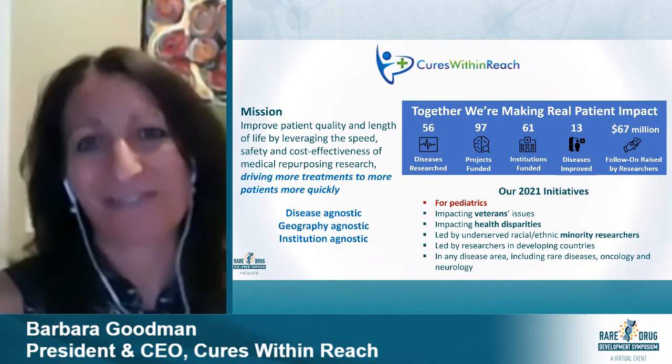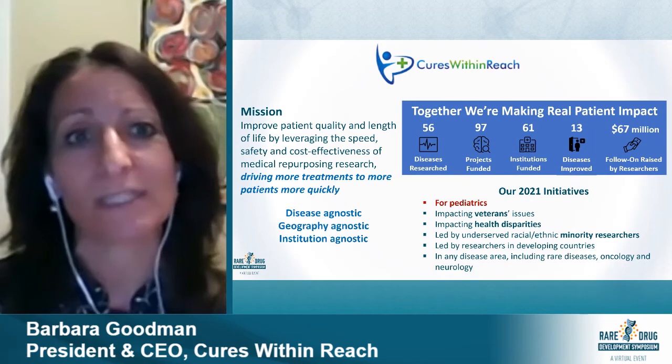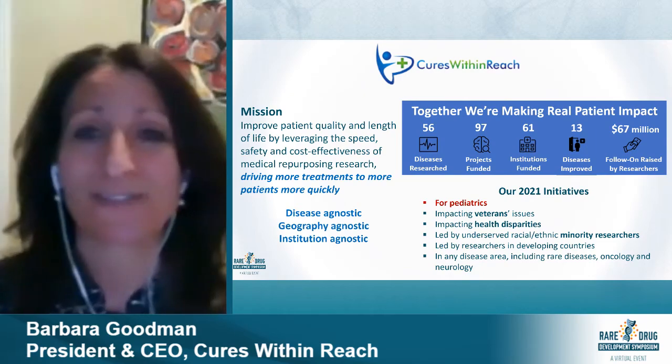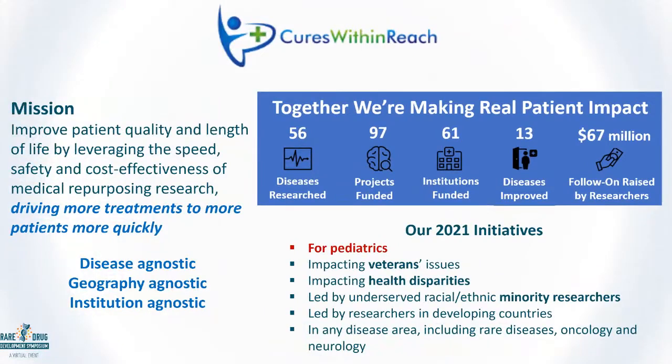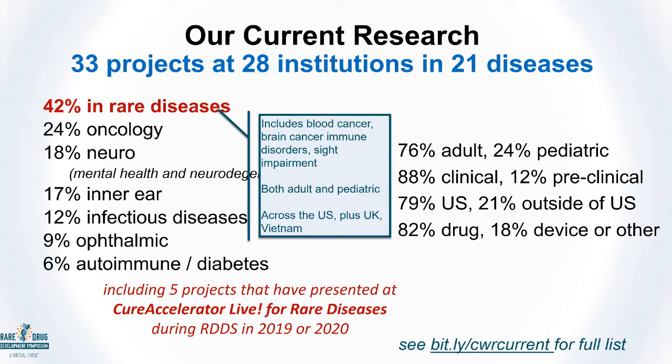At a very, very high level, Cures Within Reach for over a decade is leveraging this opportunity for repurposing to quickly impact patients, regardless of philanthropic or commercial value. We're disease agnostic, we're geography agnostic, we're institution agnostic. For over a decade, we've invested more than $6 million to catalyze first-in-human pivotal studies, and our researchers that we funded have then leveraged and raised follow-on funding for follow-on trials of over $67 million. We have 33 projects ongoing right now. 42% of these are in the rare disease community.